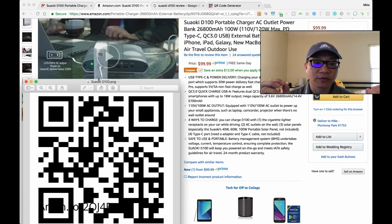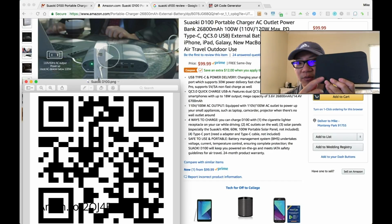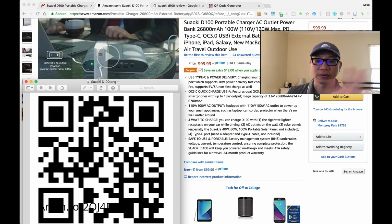And I was looking for, I'm always looking for a great battery pack to travel with. I have a lot of them. And unfortunately, some of the times I waste a lot of money on ones that just don't last very long. Here's an example of one that I'm testing right now that I don't recommend. It's the Nasdaq, but that's not what this video is about.